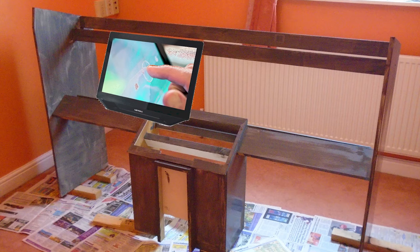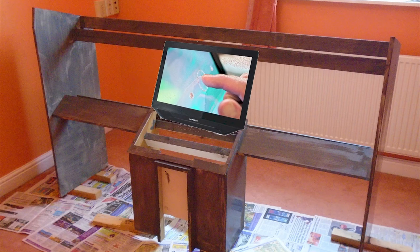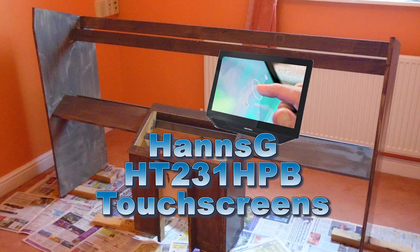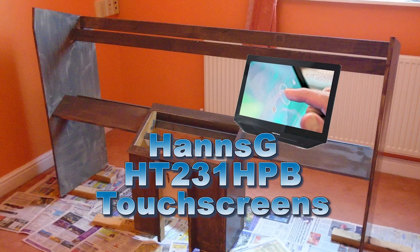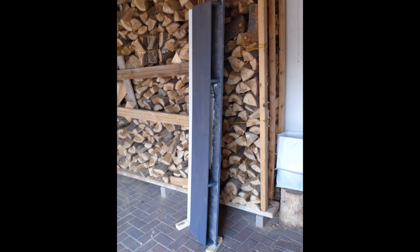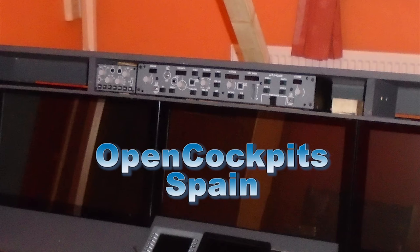I cut the pieces to match the dimensions of a real main instrument panel, and deliberately designed it to hold three Hans-G HD23-1 touch screens, which would represent the main instruments for me. Next, I constructed a glare shield to hold a replica EFIS and MCP modules, also from Open Cockpits in Spain. Some grey paint I got from Amazon helped with the illusion.